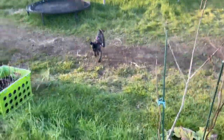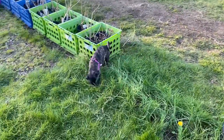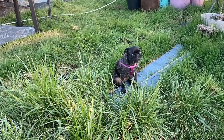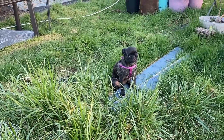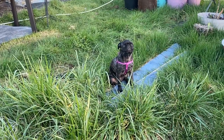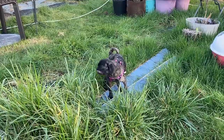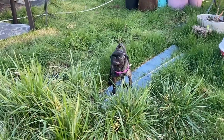And so Willow has the Boston Terrier, 13.9% Boston Terrier, and the 86.1% of pug. So she's mostly pug.